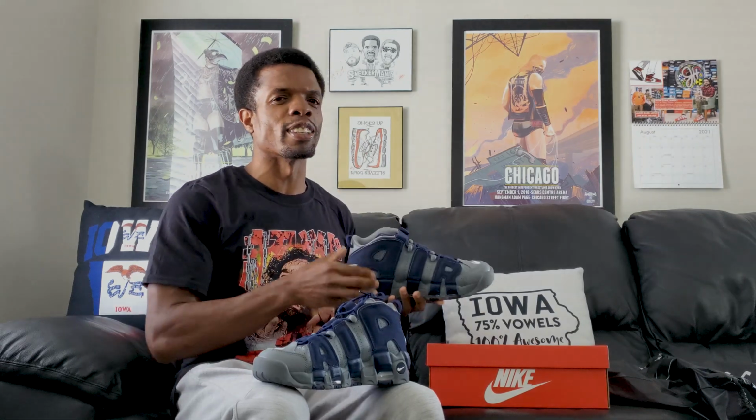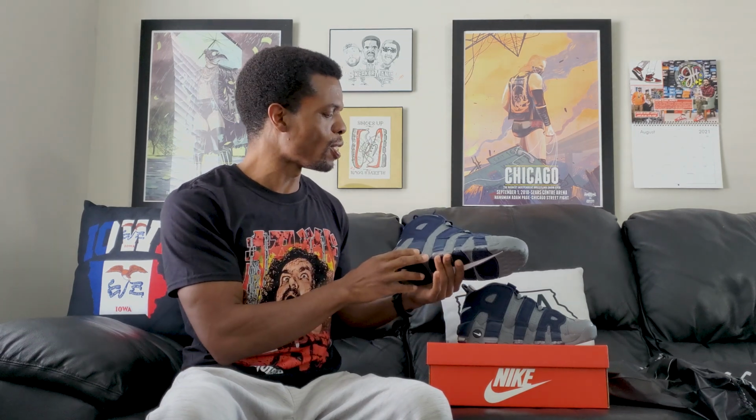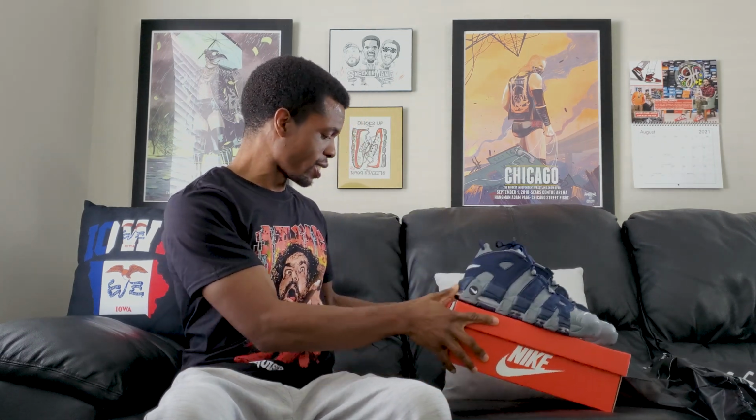So I went over there and looked at it. The size on the shelf was a 9. I remember from trying a pair on back in El Paso, the UNC blue and white ones, that I kind of liked a smaller size because I felt like they were a little big. It said size 9. I think I remembered wanting an 8.5, but let me just ask what they have. That 9 was all they had, so that 9 was what I bought. And now here we are to talk about it. So what color does this actually say it is? Cool gray and midnight navy.